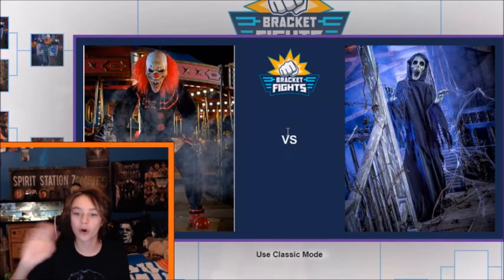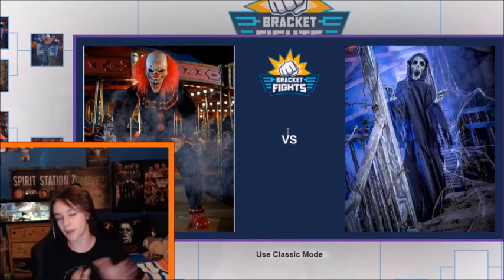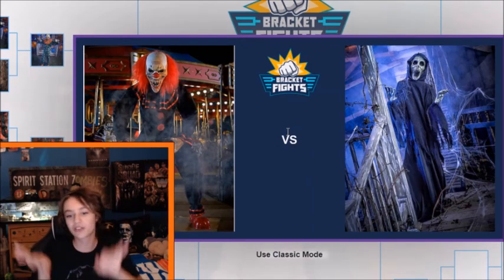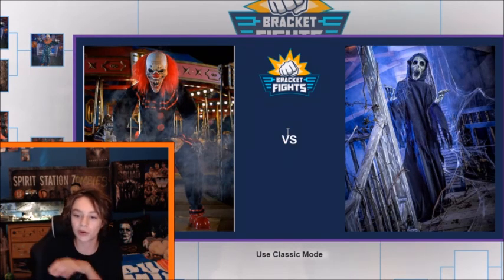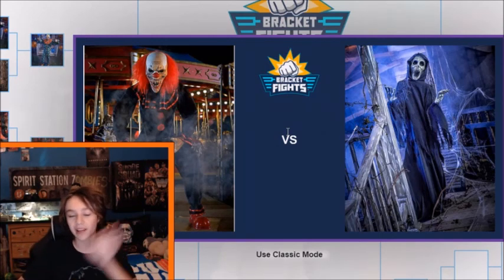Hauntress also has an awesome motion, that side pop-out motion that we've never seen on an animatronic before, and I just love that. She's very uniquely designed. I love that she has that face, and her arms are in that weird pose. She has that tattered clothing. Both of these are awesome props, but again, love my clowns.